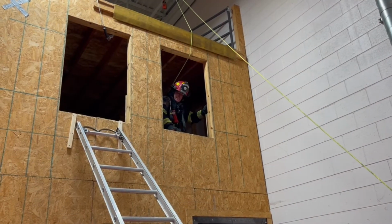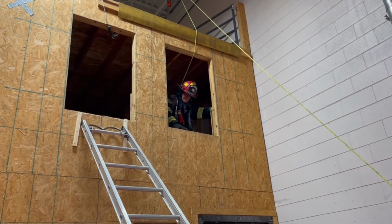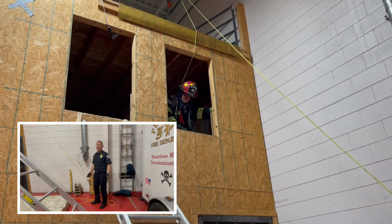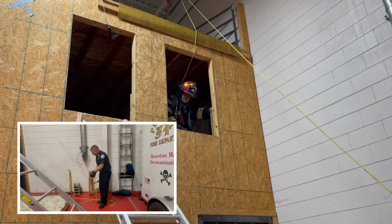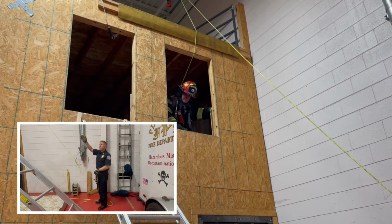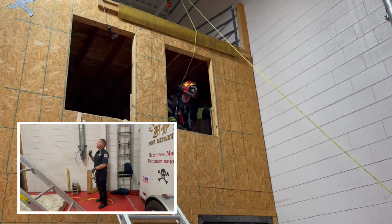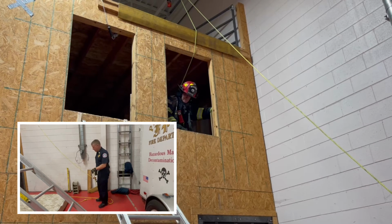Okay, Lieutenant Rotman is going to demonstrate the window hang. He's been safety checked and he's ready to go. Okay, before we get participants bailing out the window and performing the window hang, we want to make sure that we're safety checked. A safety officer or the officer in charge of the training is thoroughly checking the firefighter's harness as well as all their other PPE, including their helmet, and making sure that all the straps are fastened on the three-point harness and the chin strap is also fastened on the helmet.